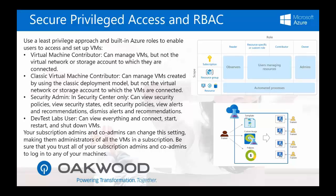Owners are your admins. They'll have unadulterated access to manage the resource itself, as well as the actual resource contents. Contributors have no ability to manage the object itself, hence they can't delete, move, or rename objects, but they can access the content therein or remote into IaaS VMs if needed.